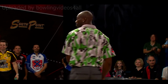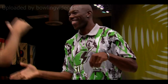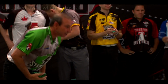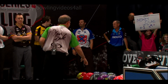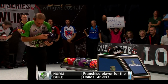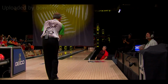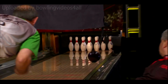They hit the pocket every ball, not bad. Duke, my man, Norm Duke. Yeah, I think it's a little advantage for Norm. He doesn't really have to bend down too far to see underneath the curtain. PBA League Dallas Strikers owner Terrell Owens gives it up to his franchise player manager, Norm Duke, for his first shot bowling blind.